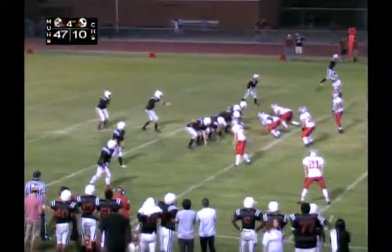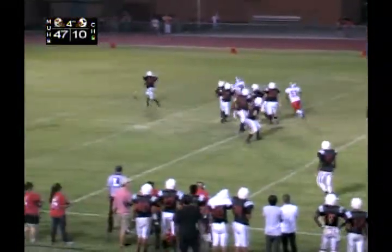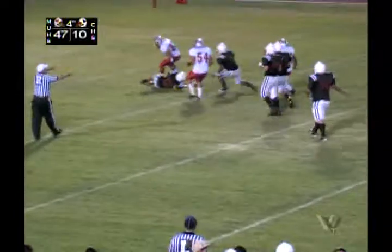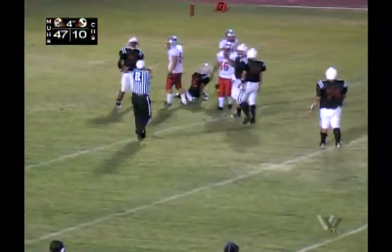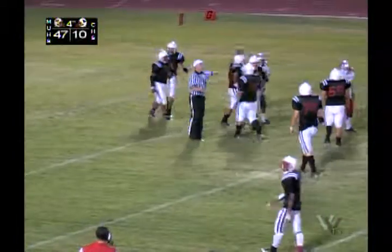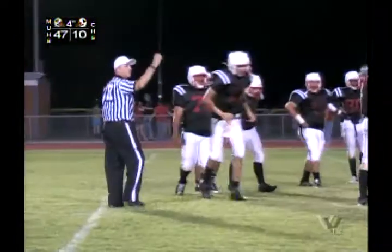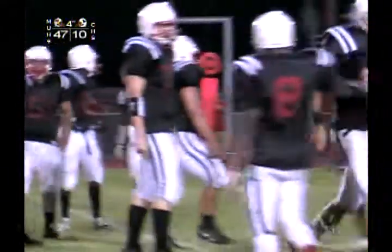Well, 2nd down and about 6. 4 yards on the reception. Looking left. Pump fake, and the ball's loose. He dropped it. And chasing after it, and they're saying an incomplete pass. They are saying an incomplete pass. He downed the ball to stop the clock. Well, it didn't go forward. Well, it kind of did.